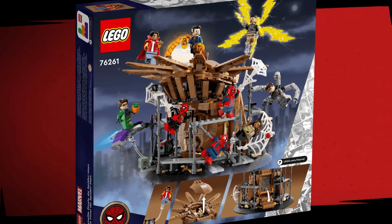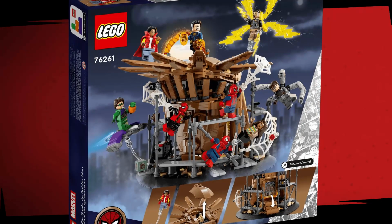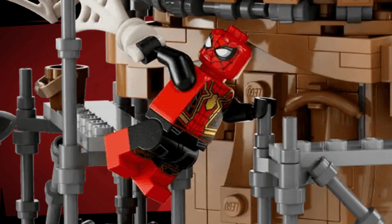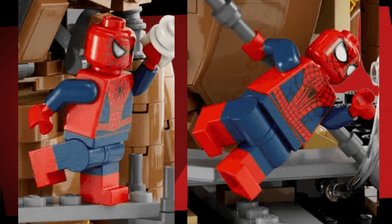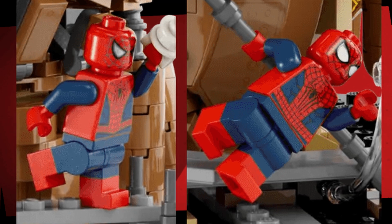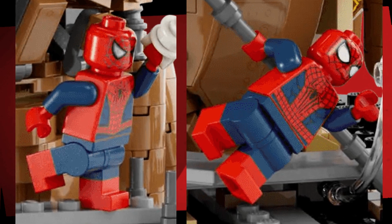And starting off with the minifigures here, we've got, of course, all three of the Peters here. We get a reuse for Tom's figure there, but it is fitting for this final battle. Then we've also got Toby and Andrew, which is so surreal to have them in a set here, all three of the Peters together, and their figures look fantastic.